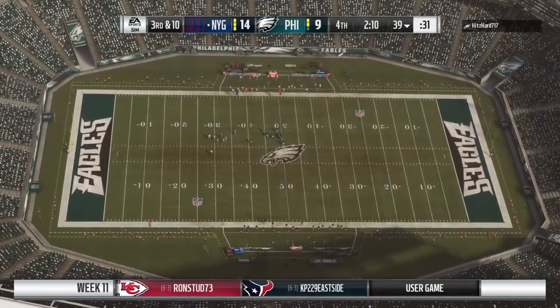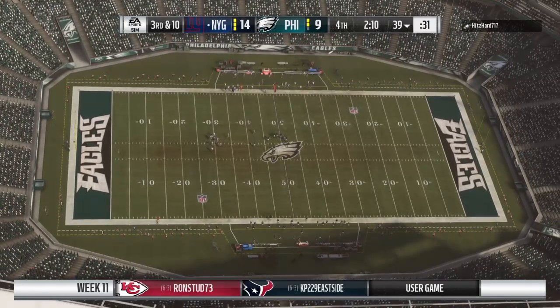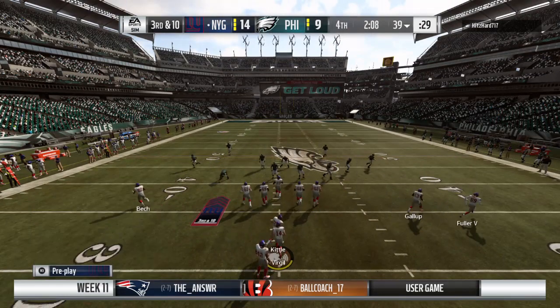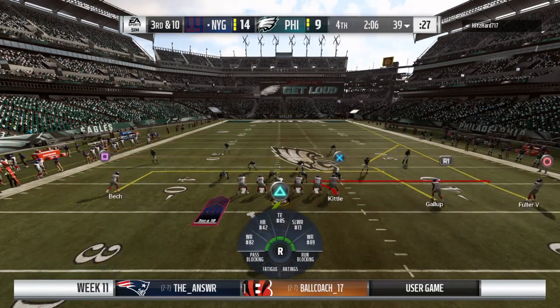Has to. You said big 3rd down. I'd put the word big in capital letters here. Big play coming up. Here's 3rd and 10. I would expect to see some pressure here.